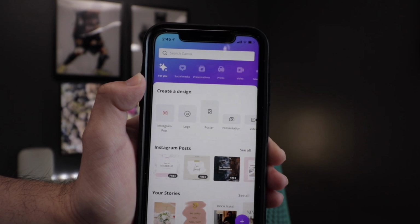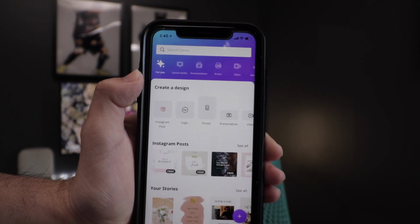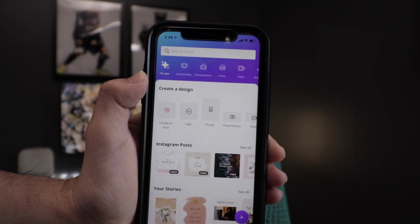I could just make them on the go on my phone if I don't have my computer beside me. So that's why I really like using Canva, just how powerful the application is, and you can pretty much do everything that you can do on the web right on the iPhone with the application. And I just like how interactive that is and how useful that can be, of course, when you're on the go.